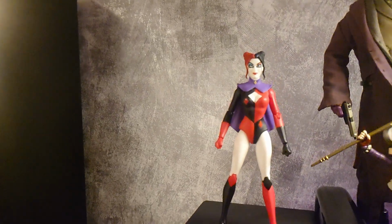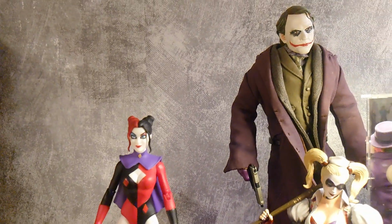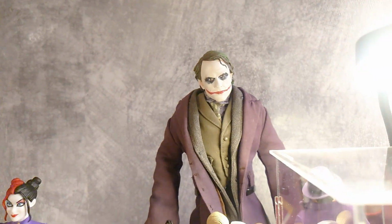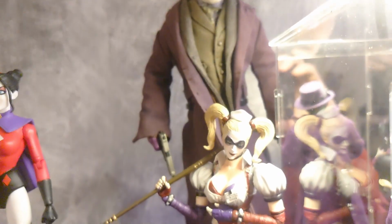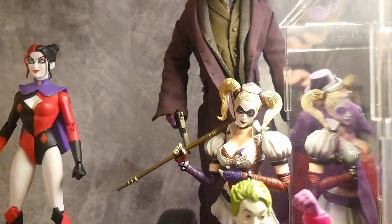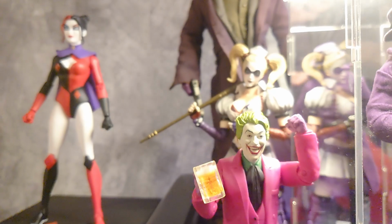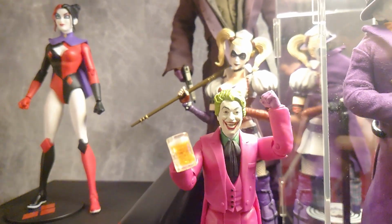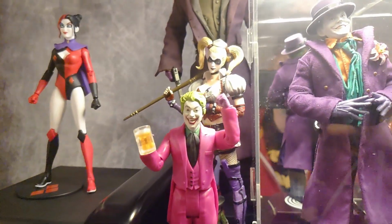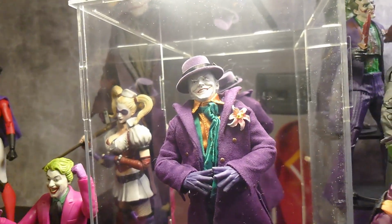Over here we have the Harley Quinn. Moving on to DC Direct Heath Ledger Joker. Another Harley Quinn here from Play Arts Kai, which is based on the Arkham Asylum Harley Quinn. And then we have from McFarlane Joker Cesar Romero. And then we've got the Beast Kingdom Jack Nicholson Joker, really nice figure.